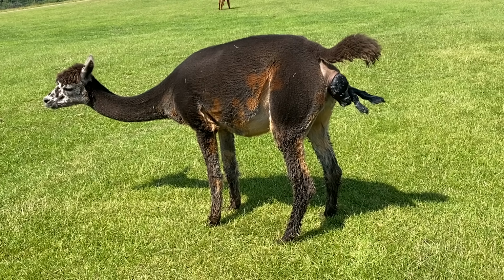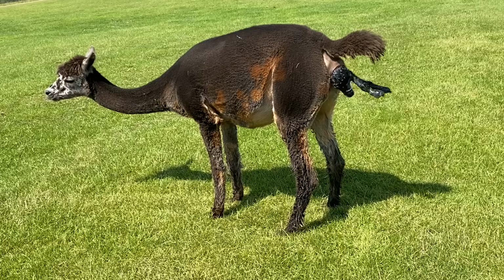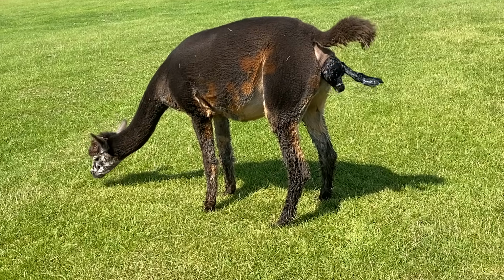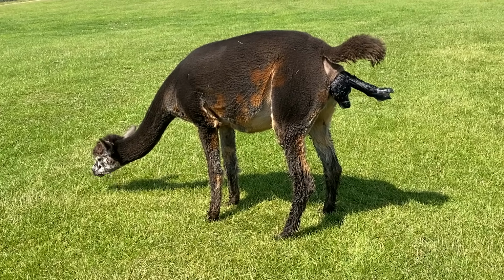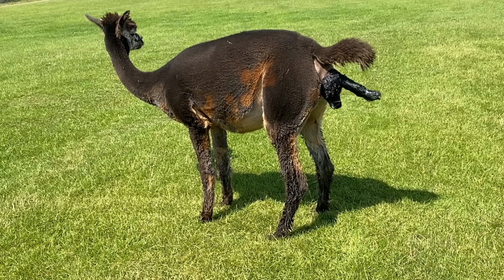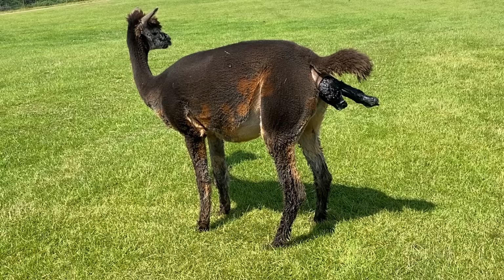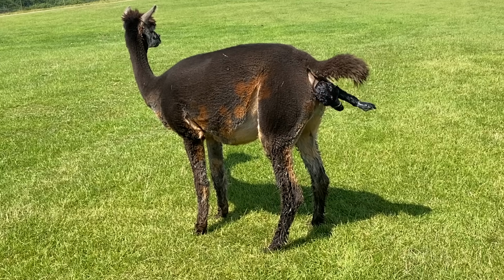So we've now got the head, we've got the two front legs. So we'll now expect to see a bit more neck. And then she'll push out the shoulders. The umbilical cord usually breaks on its own. Any minute now we're going to see the ears. And it won't be long before the others recognise something odd is going on over here.